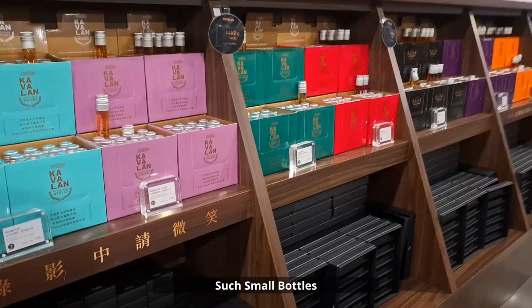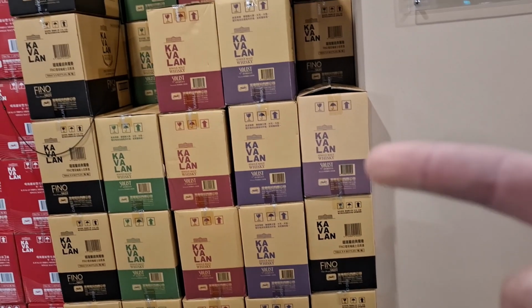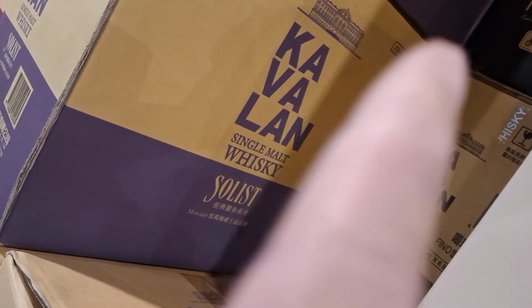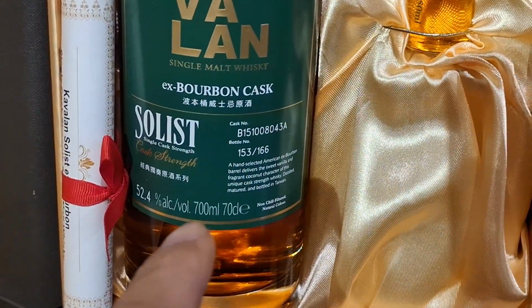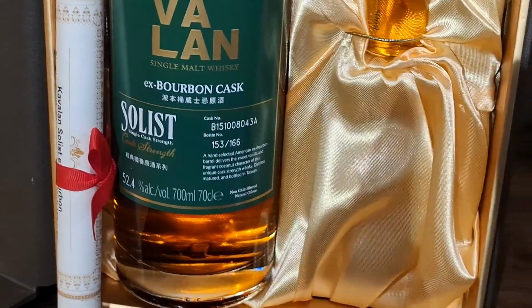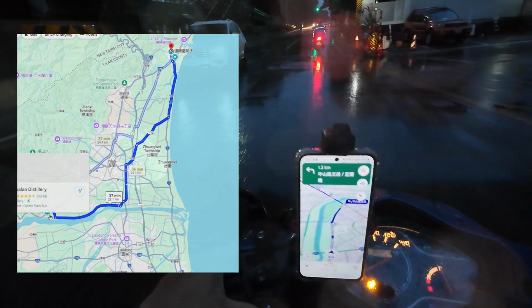So they come in this super small tube bottle. So I don't know who will buy it in a carton. One carton has 6 bottles inside. Also realized that the pack size is 700 ml, it's not 750.